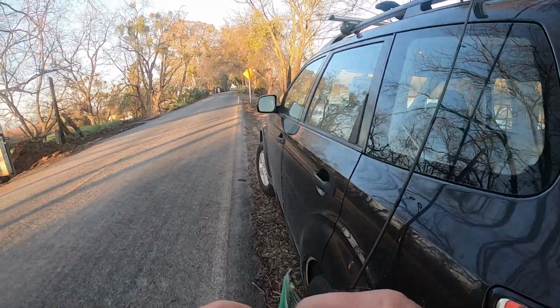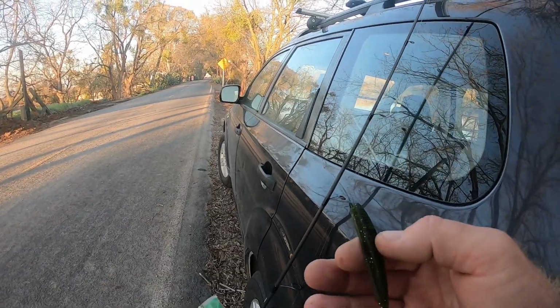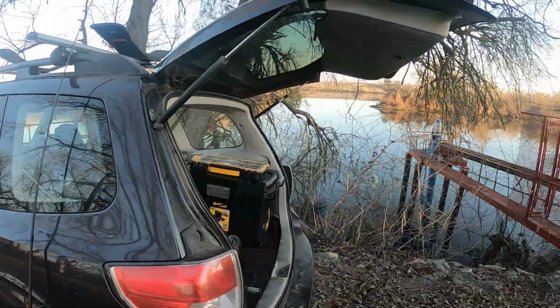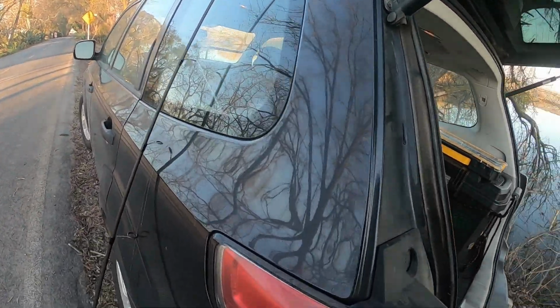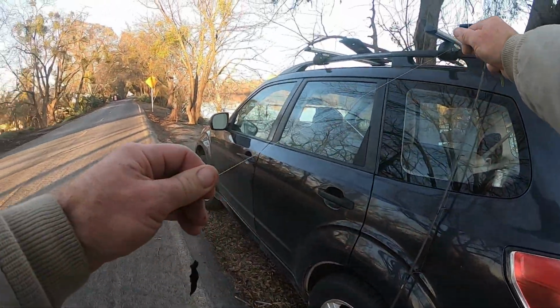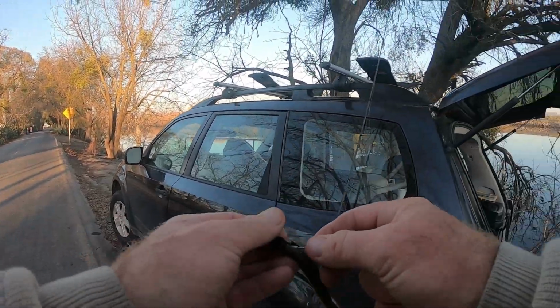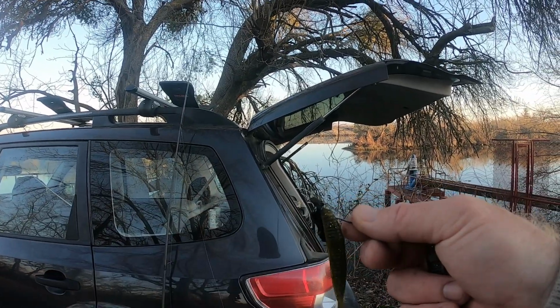While I'm retying and stuff, that's why I use braid. That's why my leaders are 10 pound. Big game. And that's why the Z-Man Ned rigs I use are extra stout. Look at that. Not a bend in it.